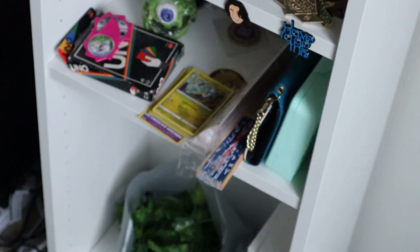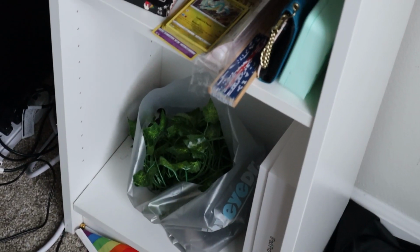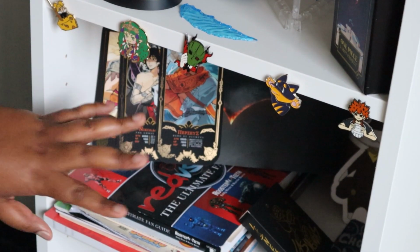Even more miscellaneous. Just random stuff down here. The more you go down, the more miscellaneous it gets. Anyway, back up to here. I think that's good. We don't care about Jason.